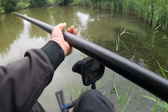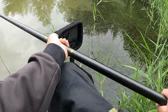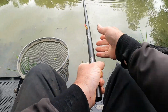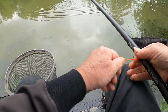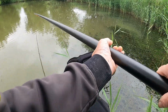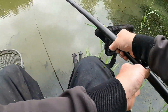We're in again. Just after that little old carp, straight in again. Just watching that big old common keep floating about, and I took my eyes off the float for a second and that was gone. Pulled the elastic out straight away. Oh, and then I've lost that one. Let's see if I can keep this one on.